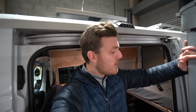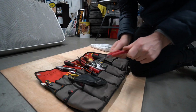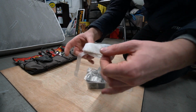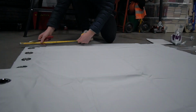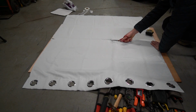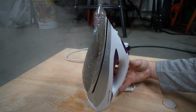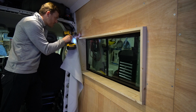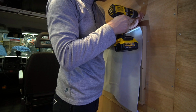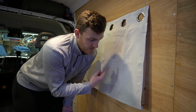So, before we go on tonight's stealth camp, I need to address the issue of these curtains. I'm literally like a poor man's foresty forest. But I kind of love it because this will do the trick.